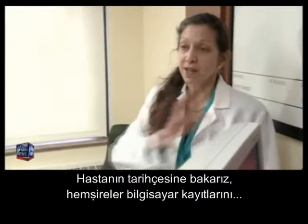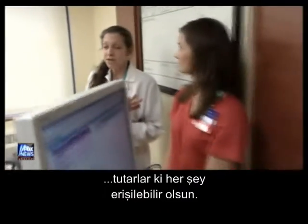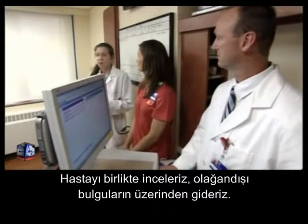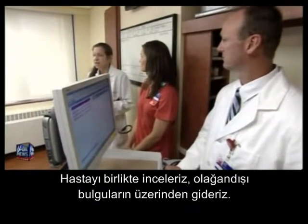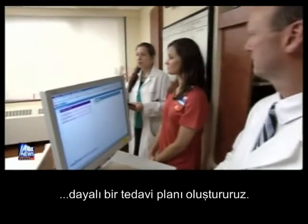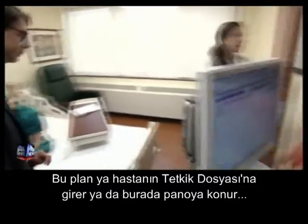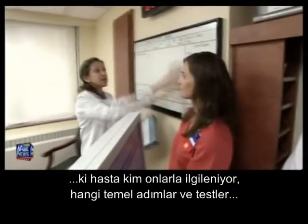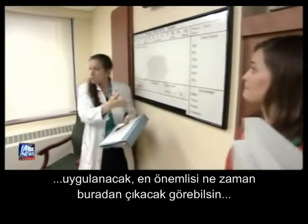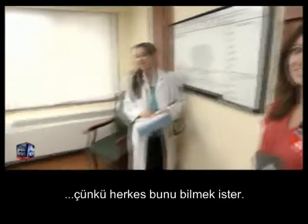We take a history, and the nurse is doing the computer documenting of that live time so that everything is there and accessible. We examine the patient together, go over any abnormal findings, and then as a team we work together to get a plan of care based on what their major problems are, and that either goes in their patient education folder or right up here on the board for them so they can see who's taking care of them, what the major things are, what tests we have for them, and most of all, when they can get out of here, because everyone wants to know that.